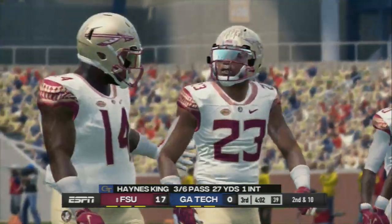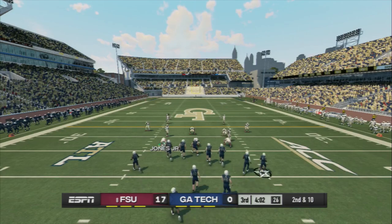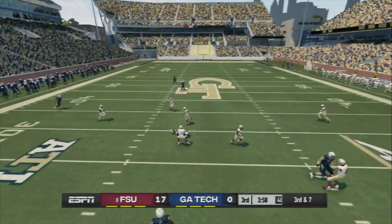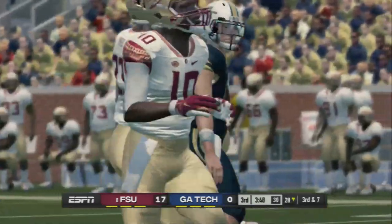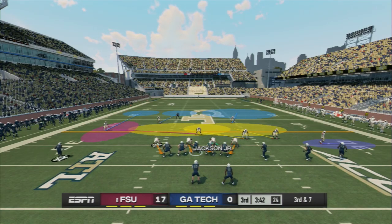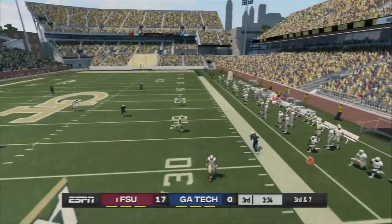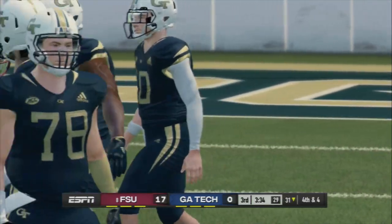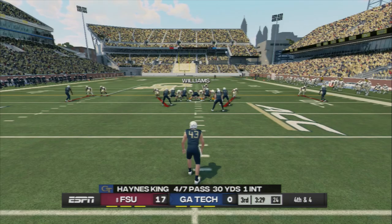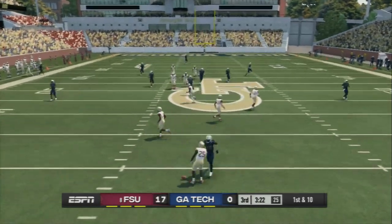Looking for his man, incomplete. Second down and 10 to go. Ball on the 25. He scrambled. Decides to slide. King gains around 3 yards on the scramble. To 31. Lane picks him up about 3 yards with a catch. Williams will be the return man. Signals for a fair catch.